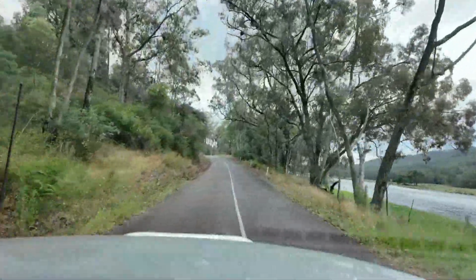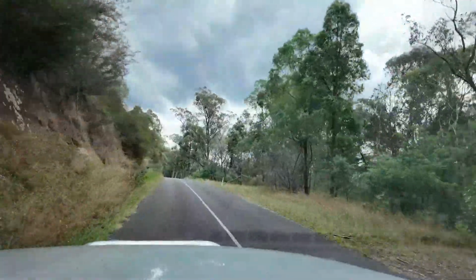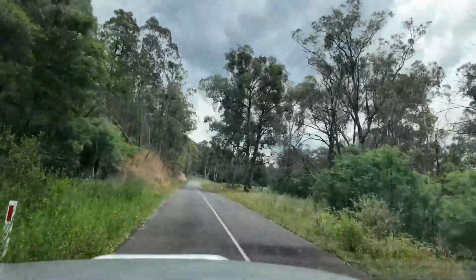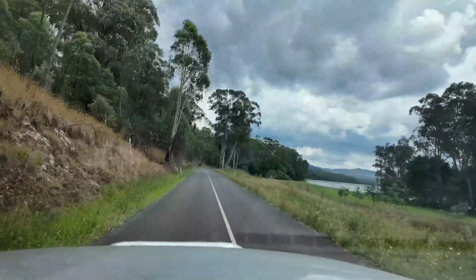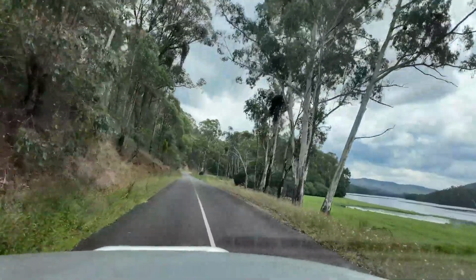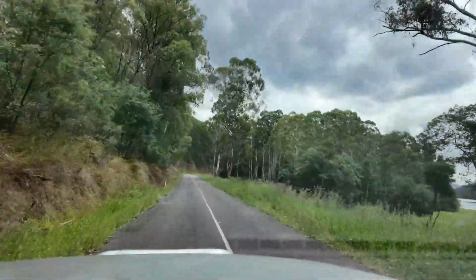What lake's this, Harry? Lake Buffalo. Alright, so this lake out to the right here is Lake Buffalo. So we're just on a track from Bright all the way out. Now we're at Lake Buffalo. So we're going to find some sort of access area, and Harry can have a bit of a paddle. Not a pedal. Anyway, we're going to see. There'll have to be a boat ramp or something. So cool.